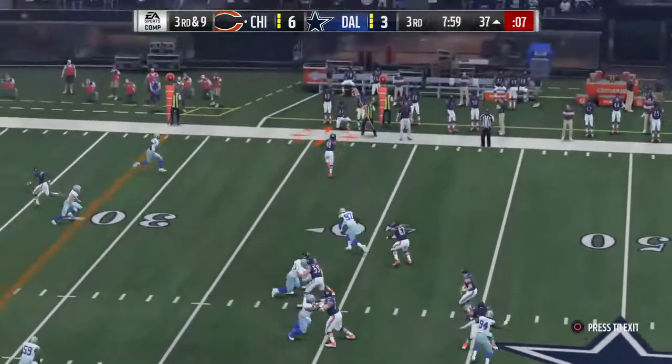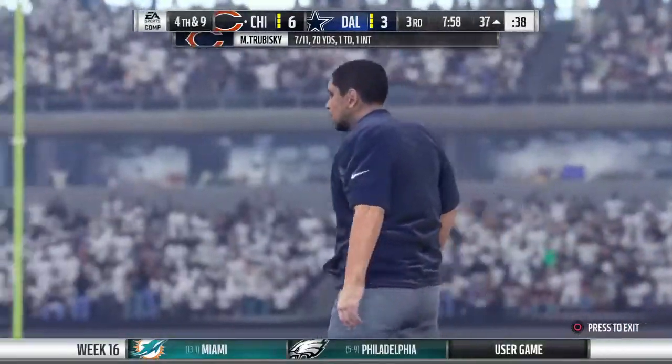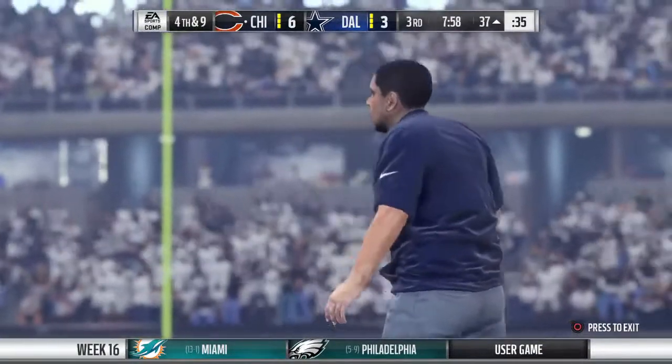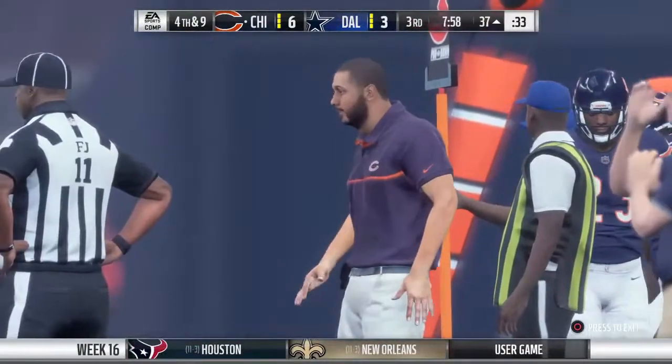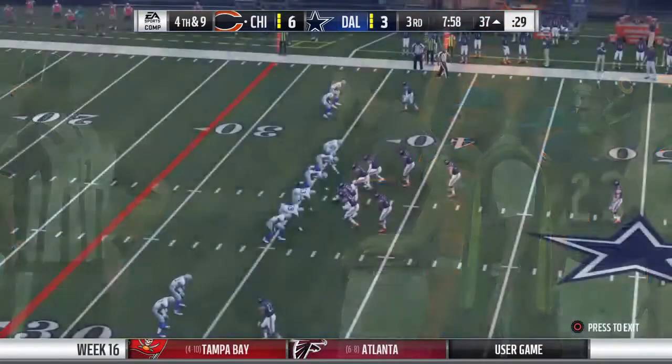From the shotgun is Trubisky. And this is caught, but I don't think he stayed in bounds. No, he didn't. It's incomplete. The throw took him past the boundary, and it's fourth. A third down, he tried to stay in bounds, did all he could. He caught it, but was led a little bit too far.